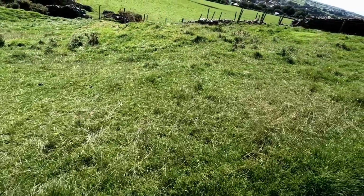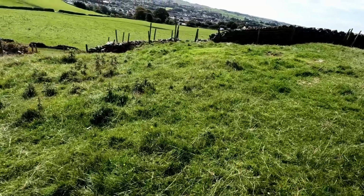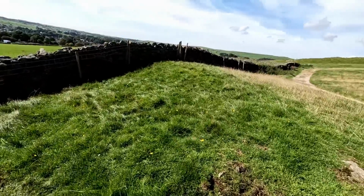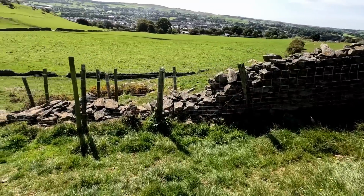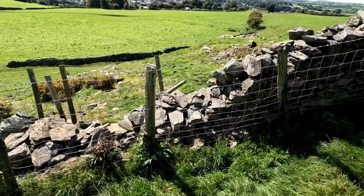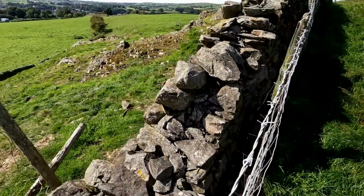The dry stone wall here has broken down and been knocked down or just tumbled down, and the landowner or farmer has just chosen to replace it with a wire fence. In fact, there's a wire fence all the way along, so I wonder if they're kind of expecting the thing to fall down, which is a shame. But although not judging, you know, wire fences are quite reliable, but it does give us a chance to see the anatomy of this dry stone wall.